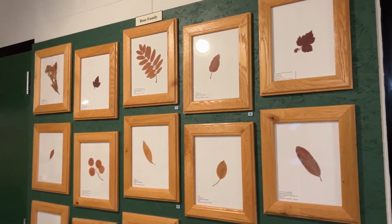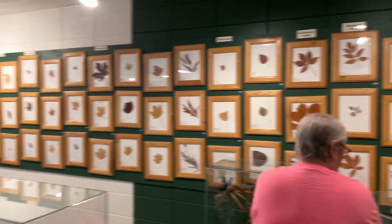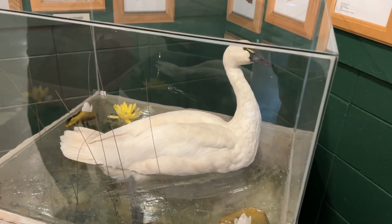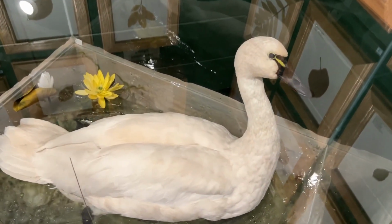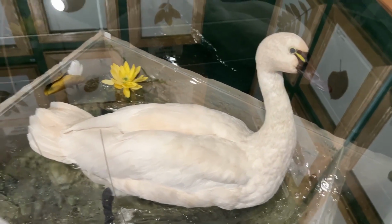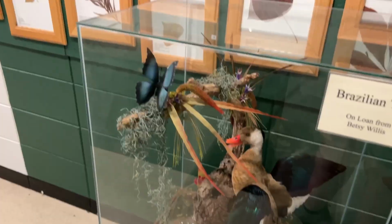And then these leaves, several different ones. Yeah, lots of leaves, a whole bunch of leaves all the way down. And then here is a swan, a big swan. And swans are mean. Swans are pretty, but swans are very mean. So if you're out somewhere, don't try to feed or pet a swan, leave it alone. And here's a Brazilian teal and a butterfly.